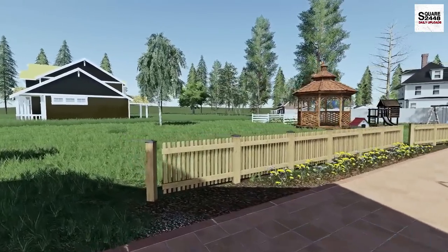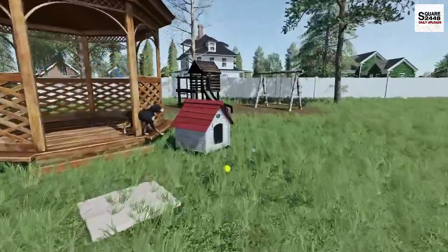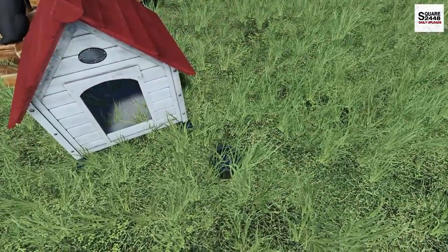Before we get going, let's come over here and give Diesel a bowl of food. He's really been enjoying it out here. He's actually been swimming in the pool with the kids, which is awesome to see.